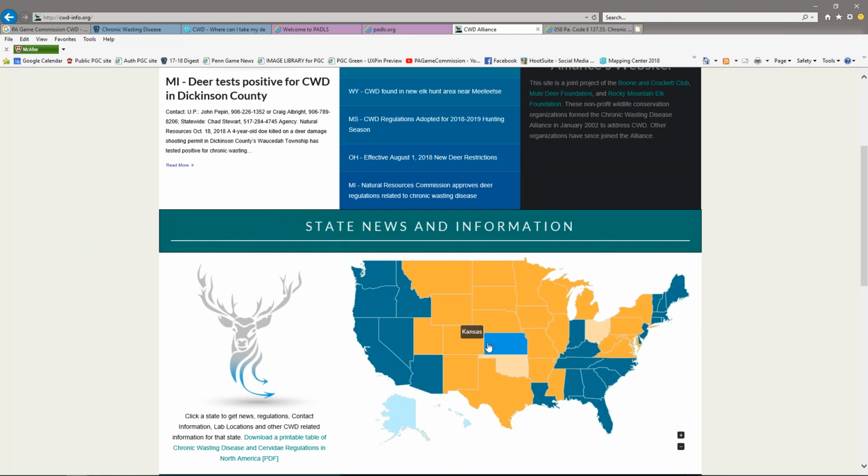It is important to note that if you are planning on hunting out of the state, you should confirm the chronic wasting disease regulations within that state prior to hunting there, even if it's not considered a CWD positive state. Many states that are not currently considered CWD positive have regulations in place to prevent CWD from entering their borders. So a great example of this would be South Carolina. So let's check out South Carolina's information.